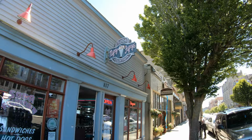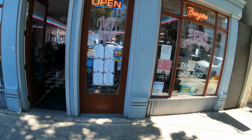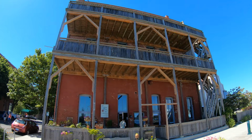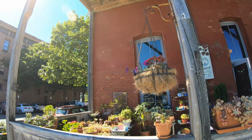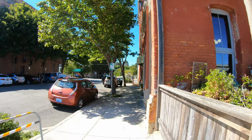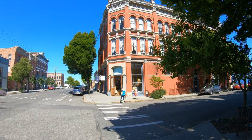There's a cool little place right here called the Nifty Fifties, a soda fountain. I like how they have these stools in there at the counter. Look at this old building here. It's like a yarn shop. That is really an old structure right there. Oh, this has some work done to it. We're at the north end of Port Townsend right now, where some of the old shops are. Some of the older buildings, like that red brick building right there, which I believe is part of a yarn shop. I'm going to be walking down and showing various views of Port Townsend.